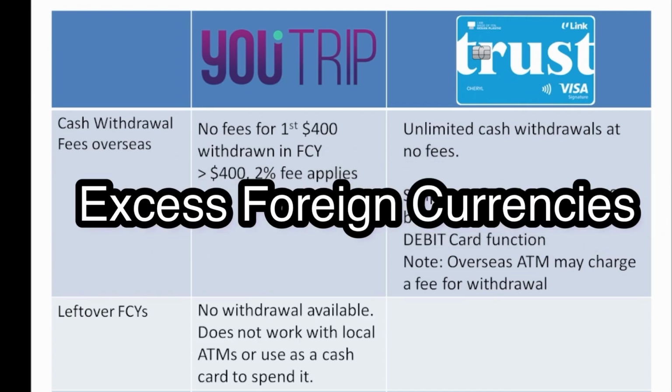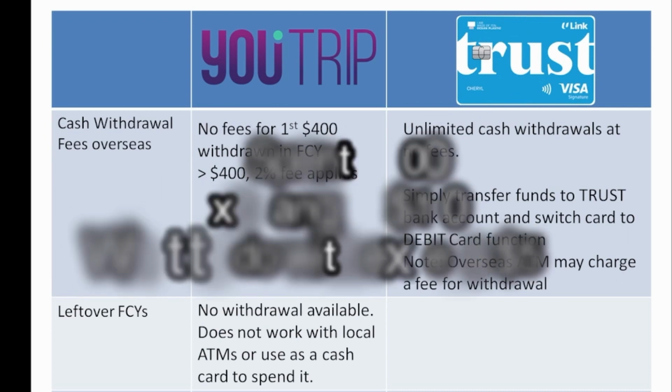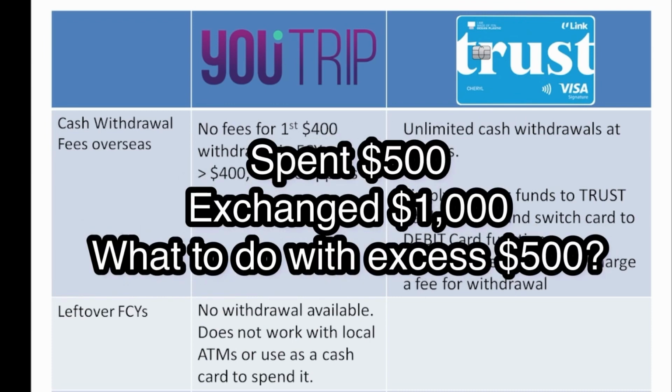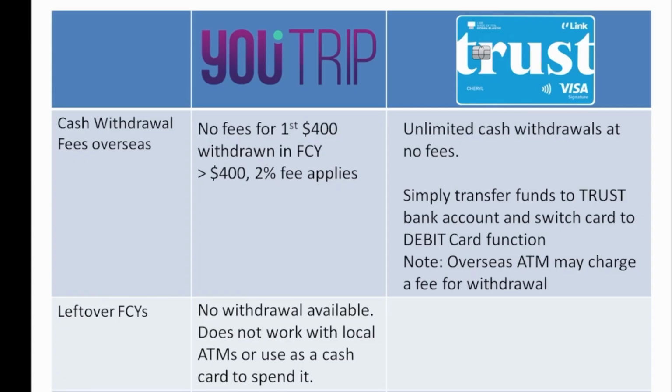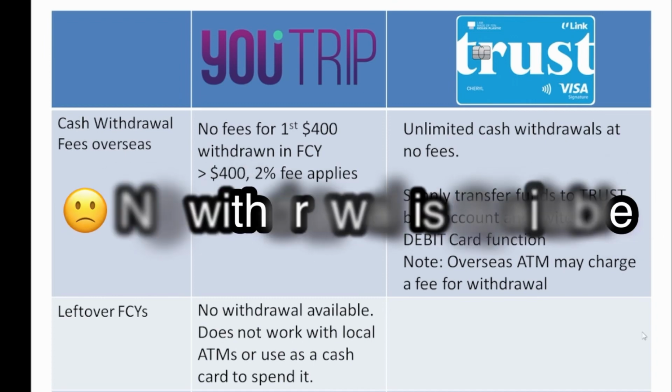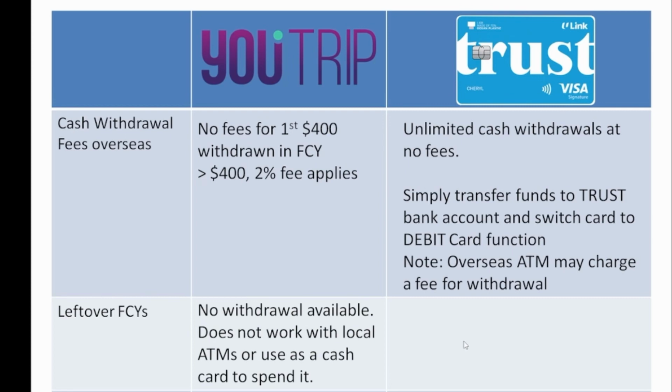Next up, leftover foreign currencies. Let's say you exchange in advance too much. Like let's say you only spent $500 but you exchanged $1,000. What are you going to do with the extra $500? Can you withdraw it in cash? No, you can't. It does not work with a local ATM. All you can do is use it as a cash card to spend it. Unfortunately, that's the case for YouTrip. No withdrawal is available. For Trust Bank, you will not be stumbling into this issue. Everything is on a pay as you use basis.